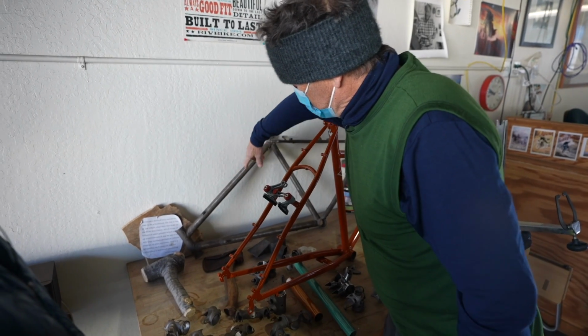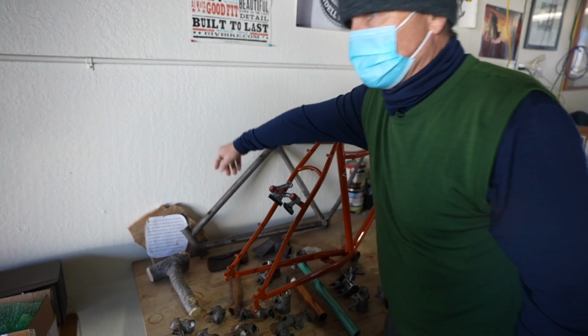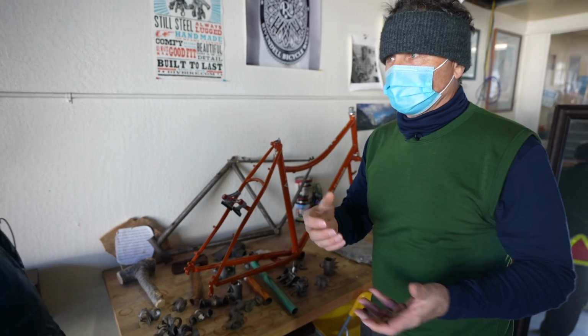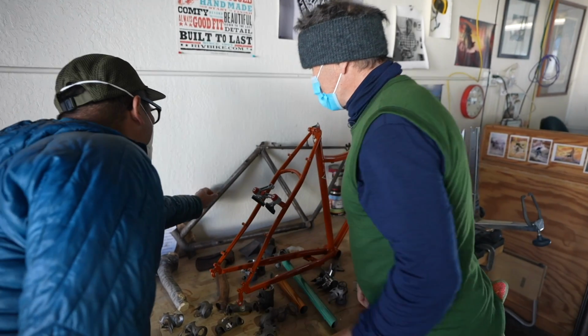Then we have a little bit thicker in here, so it's thinner here, thicker here, and it's thicker there just so if the handlebar swings around, it's a little bit more dent resistant. Right, it just won't crumple right there.